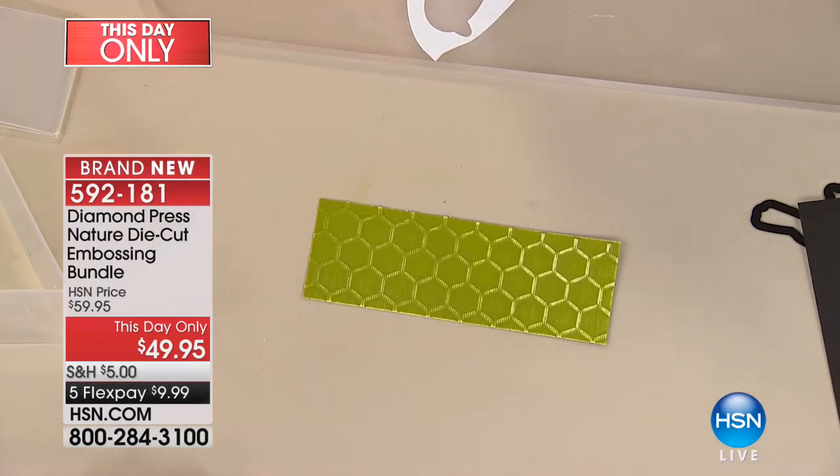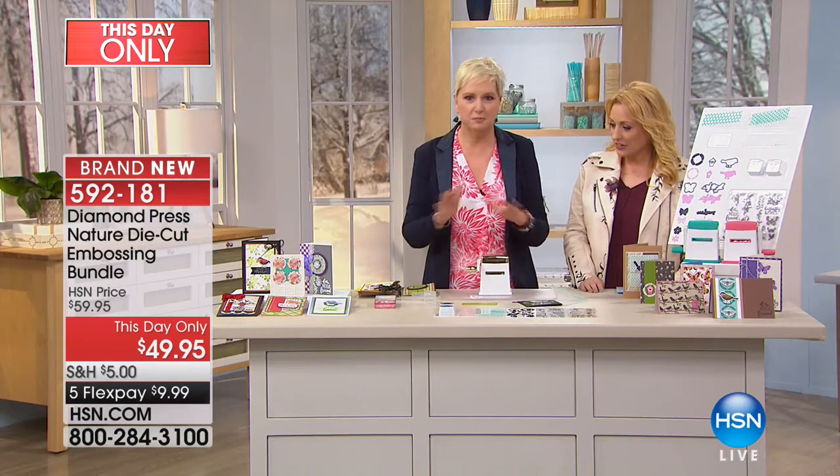And this is perfect if you are new to die cutting, because you don't have all the different plates and it's not electronic.